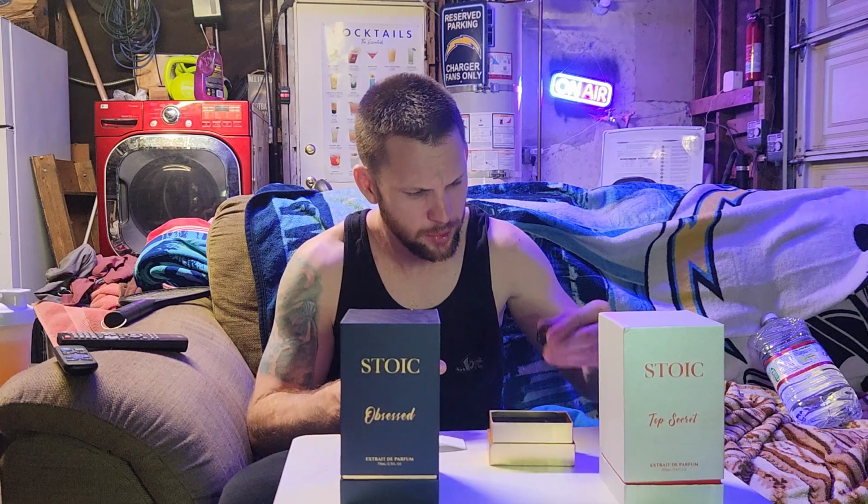Same deal with the cap. I don't know if this is metal, actually. This one might not be metal, but it's heavy. It's something heavy, guys. It's a good cap. It just doesn't click into place, and I would never pick this up by the cap. That's an accident waiting to happen, but it does what it does, and it looks all right. It's got a geometric, gem shape to it, but who cares about that? Let's get into the spray.